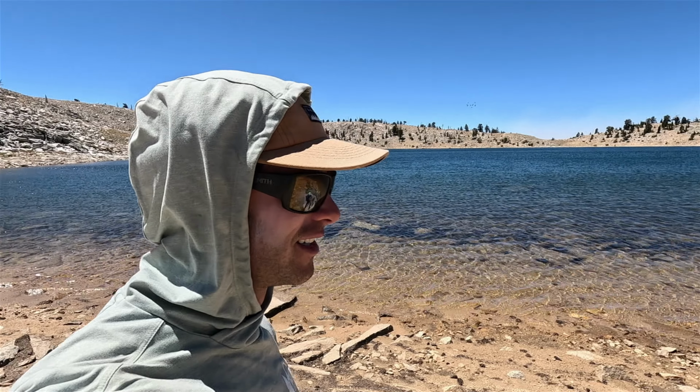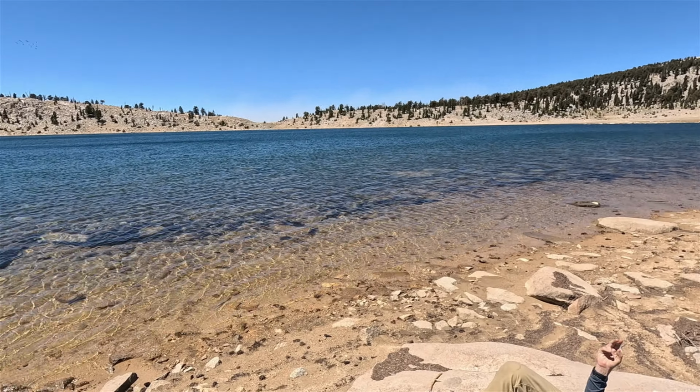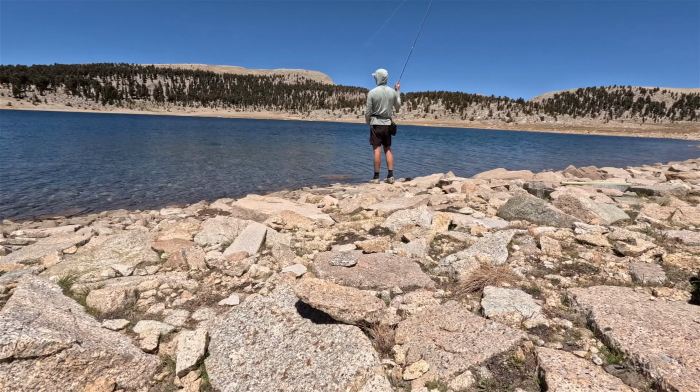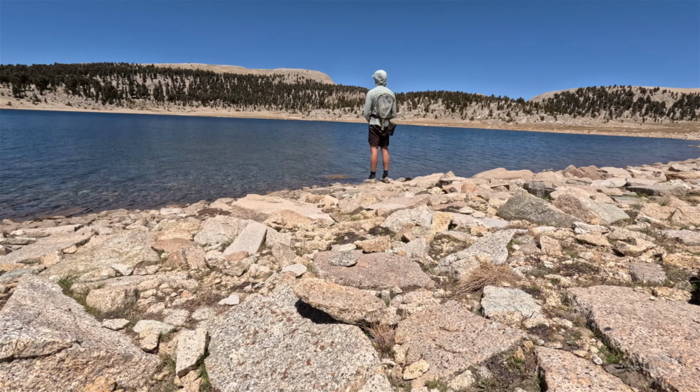We've arrived at our mystery lake. Dad is taking a nap. We have zero intel on this body of water, but hoping that it is full of large trout. We'll see. As the wind picked up, I found a good-looking transition point and started casting.